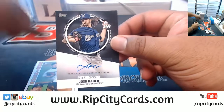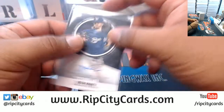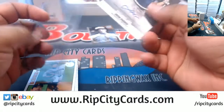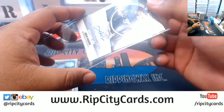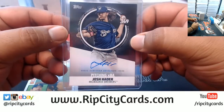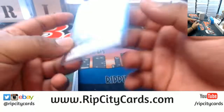There's an autograph for Josh Hader of the Brewers. Smart move, Joe Paul. Smart move. Really vintage? I mean, from what I've seen, Hader of the Brewers to 50.